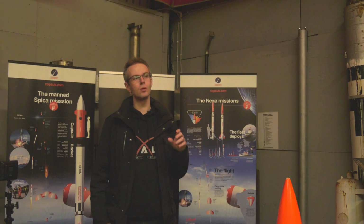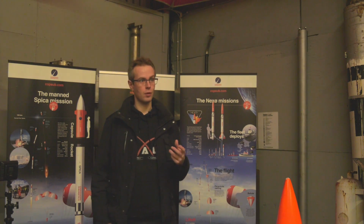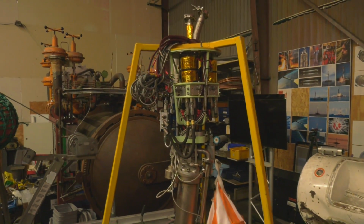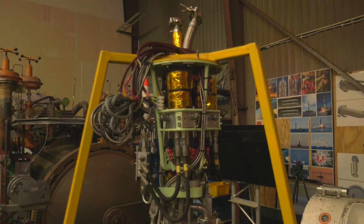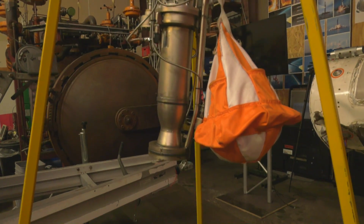What we have been doing the last couple of years is that we have developed some smaller engines. We call them BPM-5 engines. They're 5 kilonewtons, and we have flown 2 rockets on those. We have used that as technology demonstrators, where we have perfected all the systems.